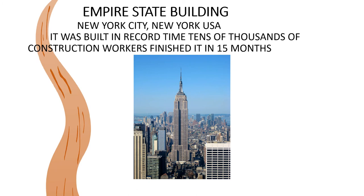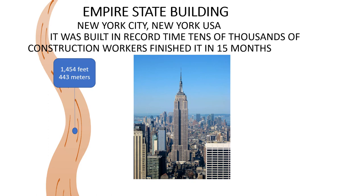Him to take you back to the gym. The Empire State Building. It was built in record time. Tens of thousands of construction workers finished it in 15 months.